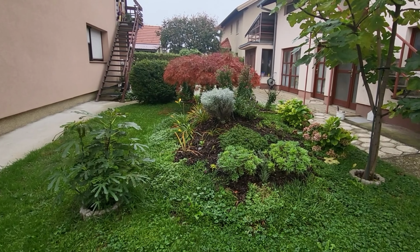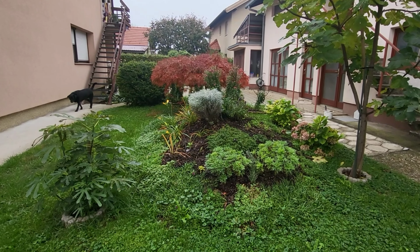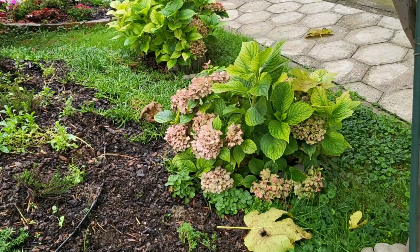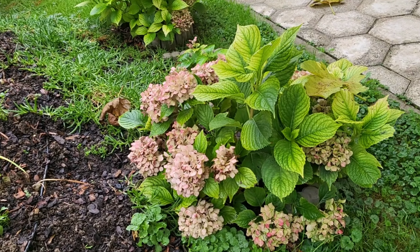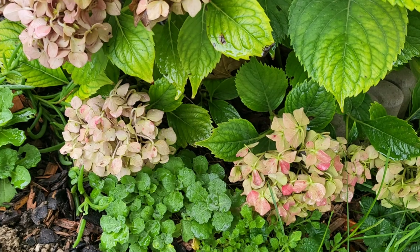Here is a different view. So you can see a lot of green and not much color. Hydrangea with its blooms mostly dry.